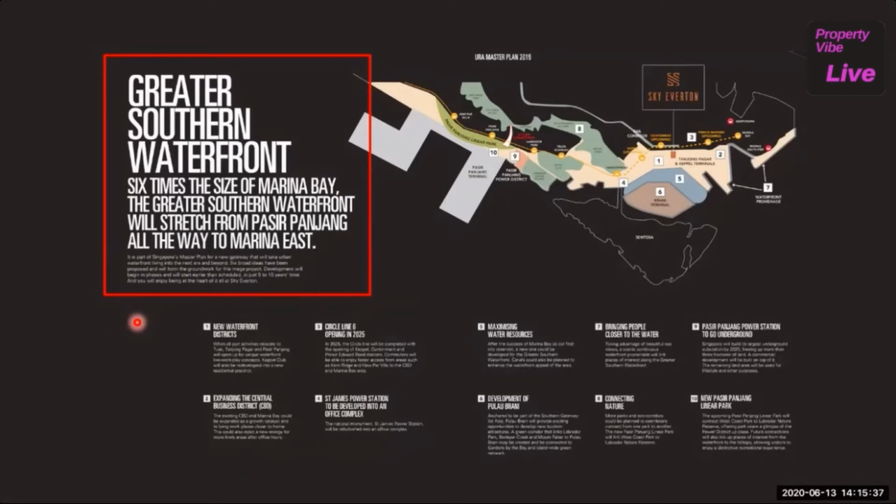So now, back to this Greater Southern Waterfront transformation. I'm just going to briefly summarize it into these 10 transformations. First and foremost, this is quite interesting. We all know there's going to be a new waterfront district. You can see from here, those in peach color are all the new waterfront district. Of course, plans by the government can change, but these are the plans where they're going to have residential units. The only other true waterfront district we have in Singapore right now is along the Keppel area, next to VivoCity. So it's going to be very beautiful with a cascading effect. People can see the sea view.